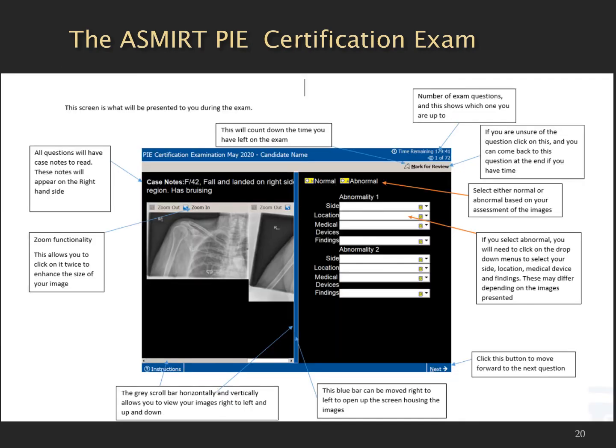So you've signed up for your PIE exam, you've started the online exam, and after reading through a preamble and a few important instructions, you will start your first case, and the layout will look like this. On the left-hand side of the screen, you have a patient history and a number of images. And on the right-hand side of the screen, you will have some pull-down boxes from which you'll make your selections.